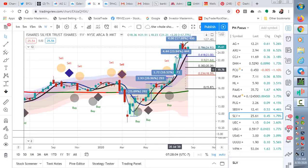Look at these moves on silver. Just absolutely incredible. This is pretty stretched, but it's bull flagging. And when you get in a bull mode, when it's been undervalued for so many years, it can look overbought, but it'll just keep running.